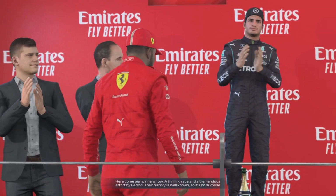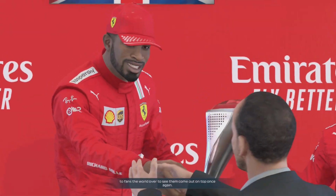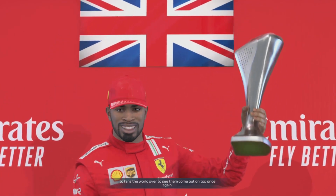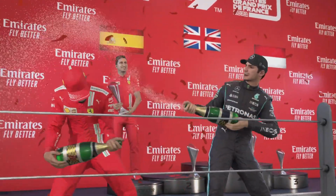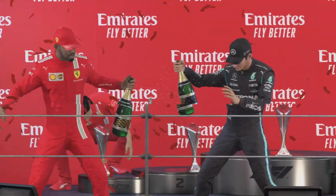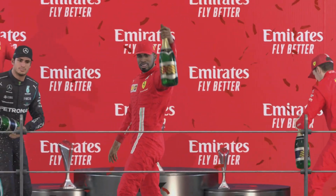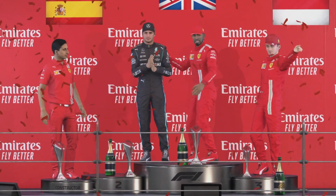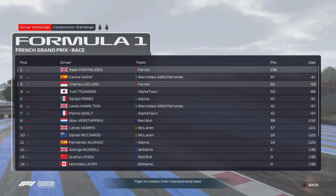Here come our winners now. A thrilling race and a tremendous effort by Ferrari. Their history is well known, so it's no surprise to fans the world over to see them come out on top once again. Let's have a quick look at how the driver standings have changed. The Tiger increases their championship lead.